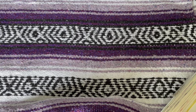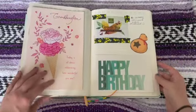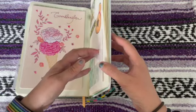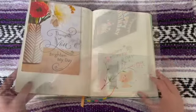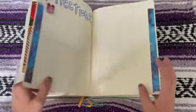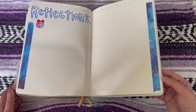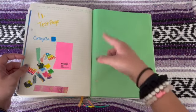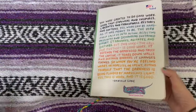Yeah, I do add birthday cards and stuff to the back. I'll show you guys here. I added a couple of birthday cards to the back part of the journal. That way it kind of balances out the chunkiness of the journal if I add some of them to the back. Again, another card, and at the very back I always put a reflections page, and I will ramble basically about what happened in the journal. And then the very, very last page is always a test page and a washi scrap page. So yeah, that is my current journal setup.